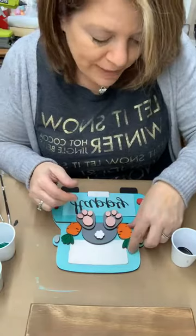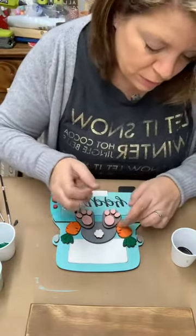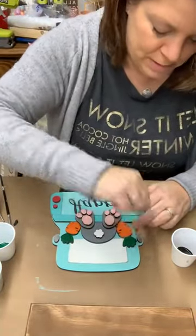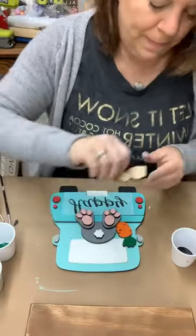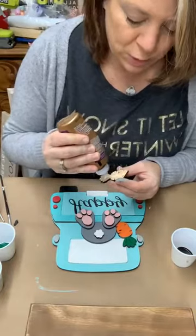Your friends will all be amazed when they see that you made this, because this is too adorable. Definitely looks like something you would buy already made, and you can do it yourself. This is a kit, it's $25.